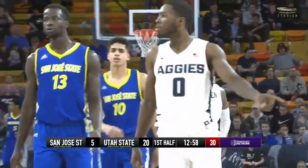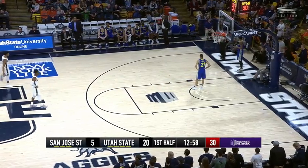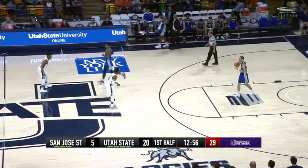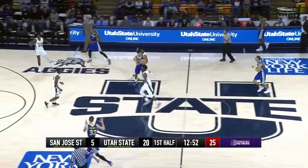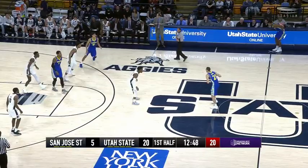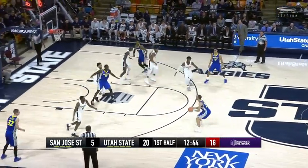So you have to be happy watching those three subs come in the game. You're really not losing a lot offensively as they come in, and I think that's what we haven't had in the preseason, now that we have a healthy squad. Aggies run a bit of a token press to try to slow down San Jose State. Aggies currently on a 9-0 run over the last 2 minutes, currently led in scoring by Brown, who's got 8.